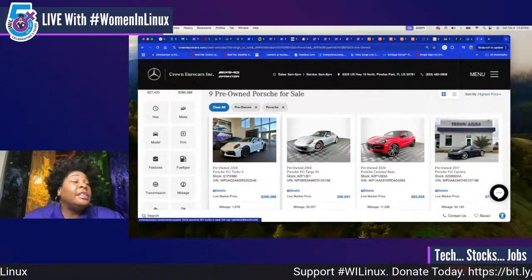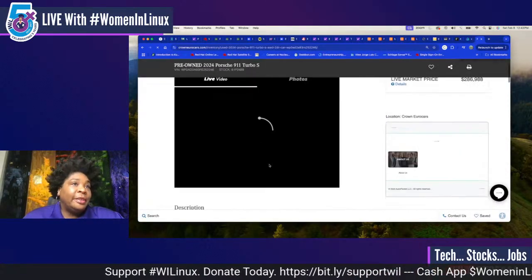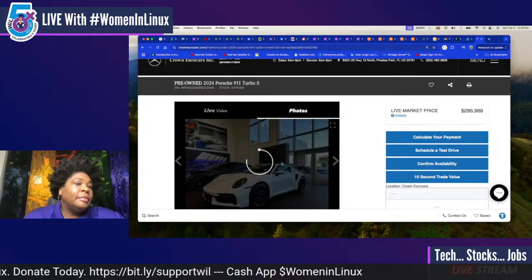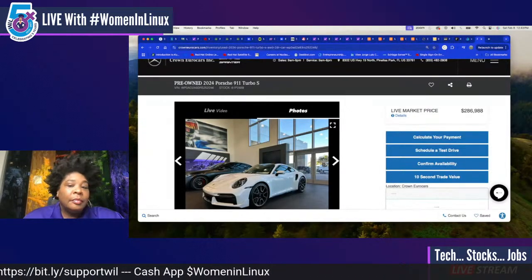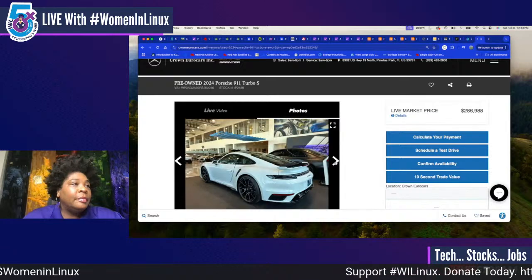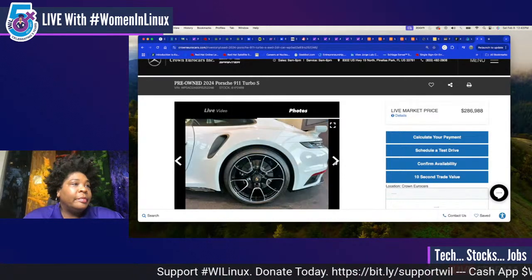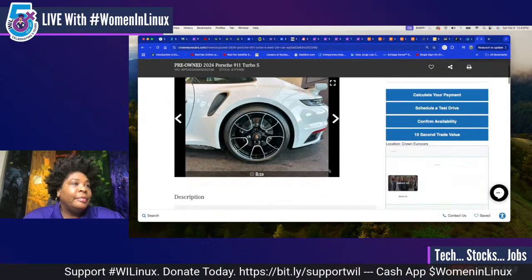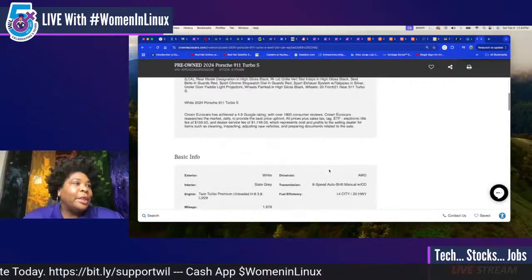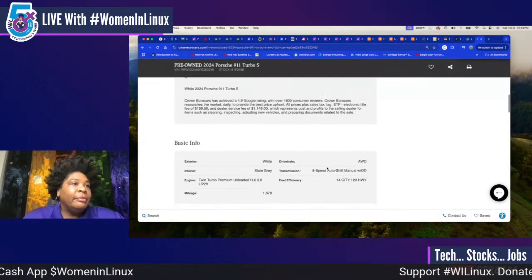Right here, 286. The 911 Turbo S 2024 is 286. Turbo S, 286 for 2024. And I think this probably doesn't have a lot of miles on it. 1,678.